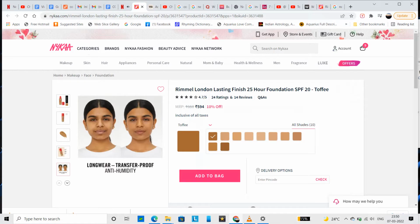Rimmel people have not been lazy. They've taken different models for each shade, so we can confirm it on the skin this time. May not be possible for the future foundations that I do come online shopping with me video on. To me, she's a nice, deep, warm undertone skin. And you can see her neck for the saturated warmth.